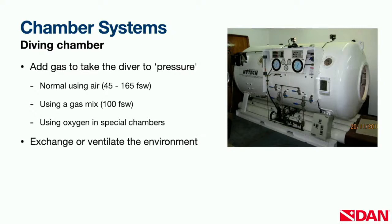So once we're under pressure, it does get warm, especially in smaller chambers. There might be a buildup of carbon dioxide. It gets smelly, it gets sweaty, and you want to get rid of some of that unpleasantness inside the chamber. So we will do what we call vent the chamber. We'll add a bit of gas and we'll remove a bit of gas, taking great care to keep the pressure stable. So it requires a little bit of skill.